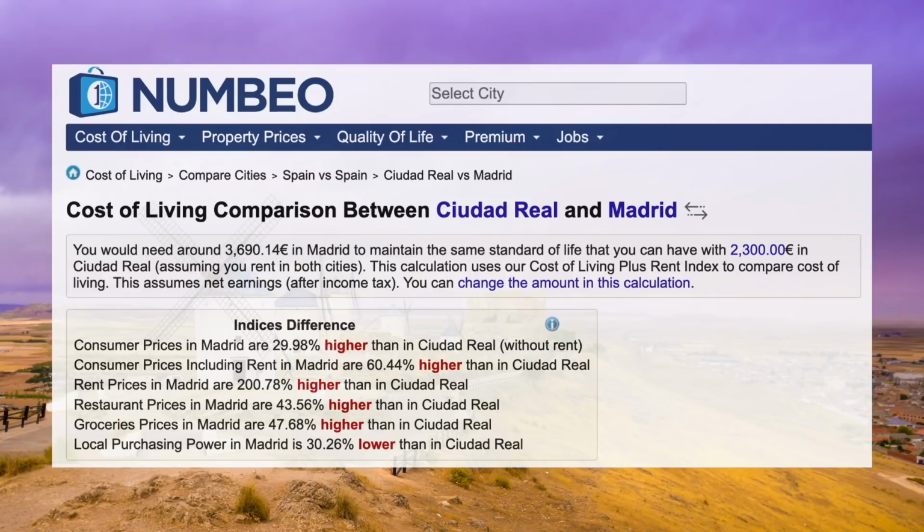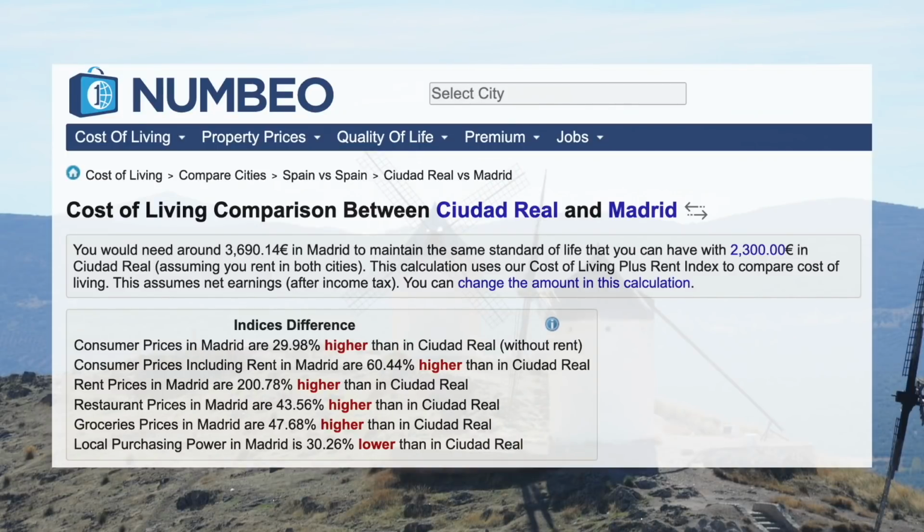And the first thing we see is that you would need around 3,690 euros in Madrid to maintain the same standard of life that you can have with 2,300 euros in Ciudad Real, assuming you rent in both cities. And let's have a look at some of the main differences, and we can see that consumer prices in Madrid without rent are 29.98% higher. Consumer prices including rent in Madrid are 60.44% higher than in Ciudad Real.